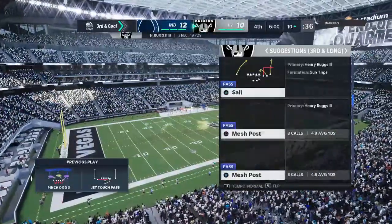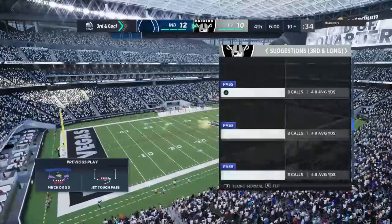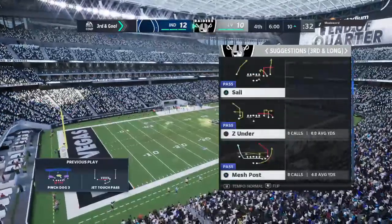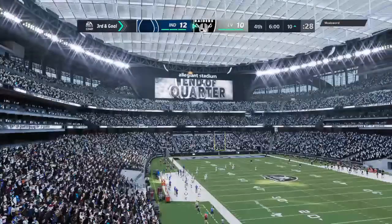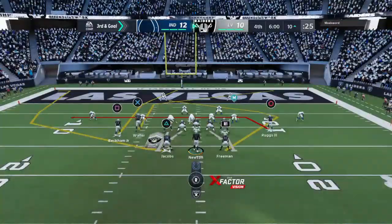Back now in Las Vegas. Welcome back, everybody. It's been a good one so far. Just a 2-point game here as we get set for quarter number 4. For the lead, here's third and goal.